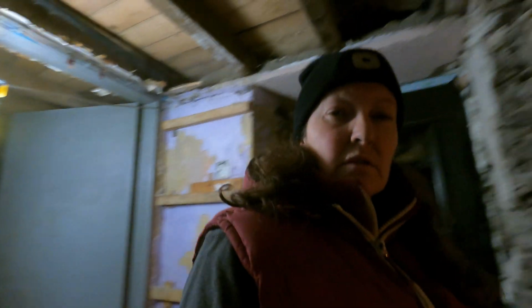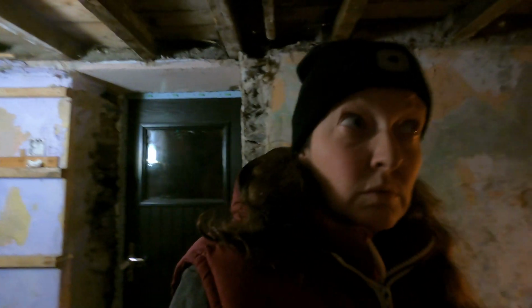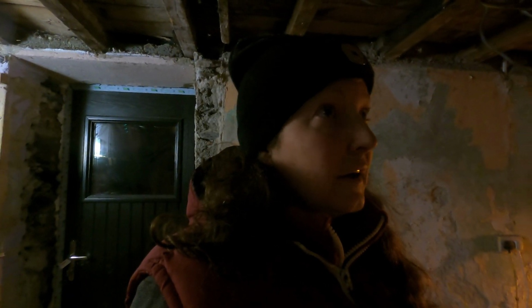We've made a decision now that I'm going to start and demolish the upstairs loo, which is the only thing left upstairs, and start to get the floor down. So that'll be a huge change.